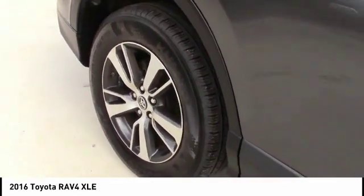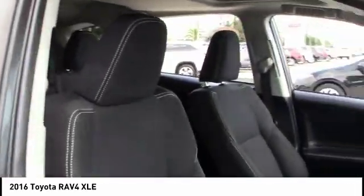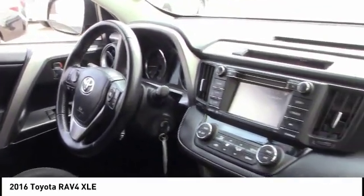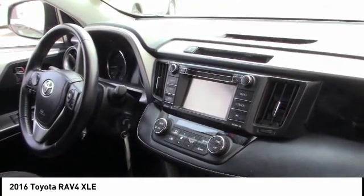This highly evolved, well-packaged crossover SUV lets you have it all and is priced below $25,000. This vehicle has less than 30,000 miles.